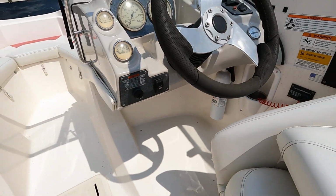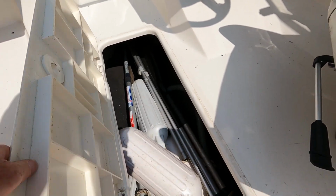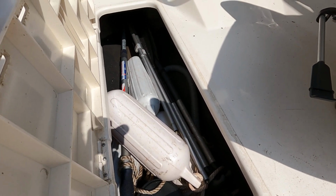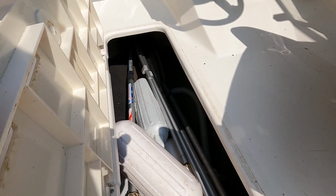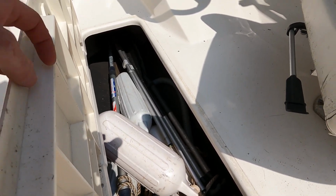So functioning blower as well. We've got a nice large in-floor storage locker. We've got some fenders, of course your poles for your mooring cover, and some paddles there as well.